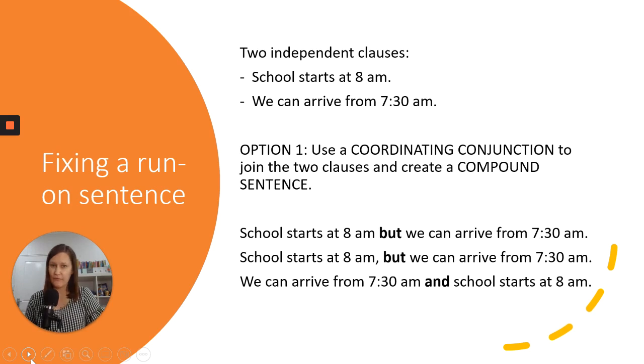And if you're familiar with FANBOYS, that's an acronym for some of the most common coordinating conjunctions: for, and, nor, and so on. Here on this screen, I'm going to show you how we can use but and and, which are two common coordinating conjunctions. We could say school starts at 8 a.m. but we can arrive from 7:30 a.m. It shows the relationship between the two clauses.